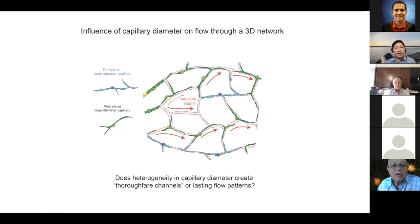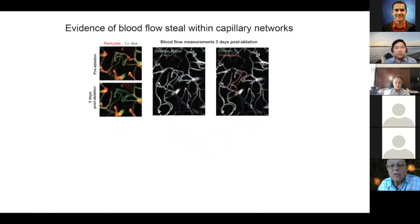So does this actually happen? In order to test this idea, we had to do a different type of experiment where we couldn't measure a few capillaries over many animals, but rather we had to measure many, many capillaries in a single animal.